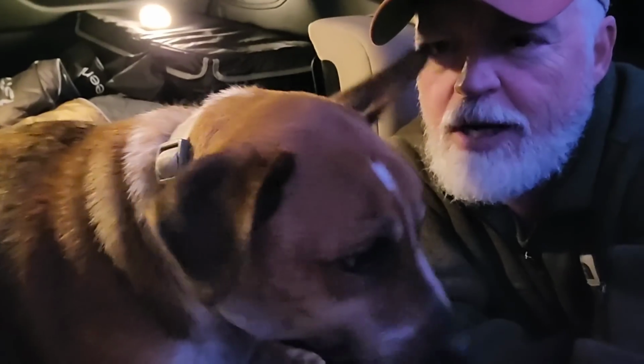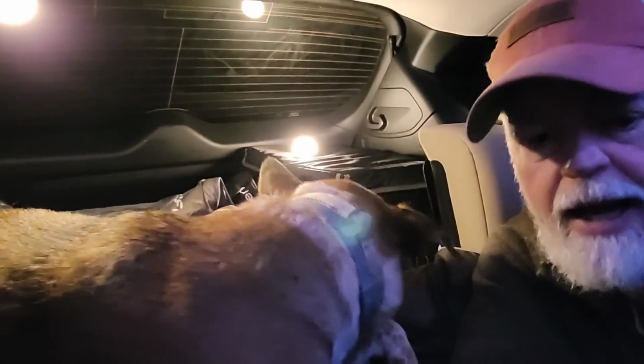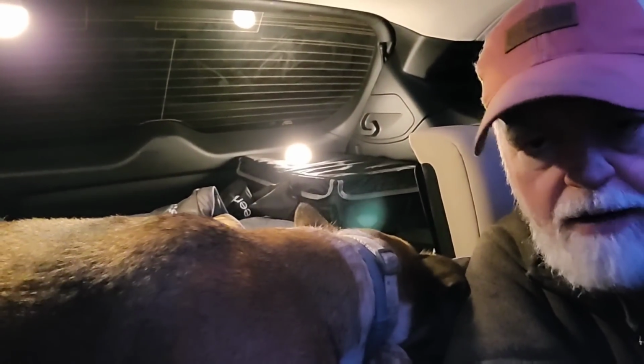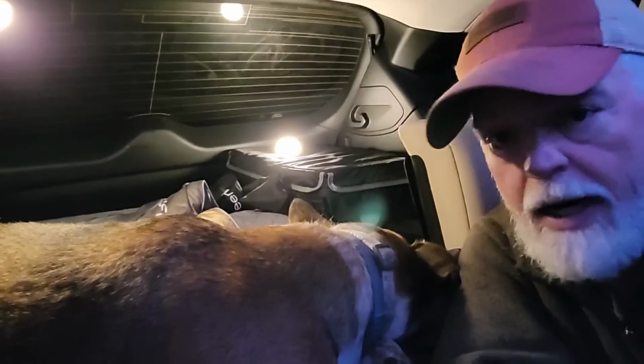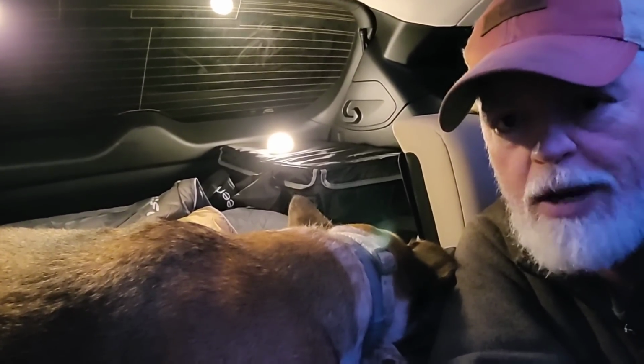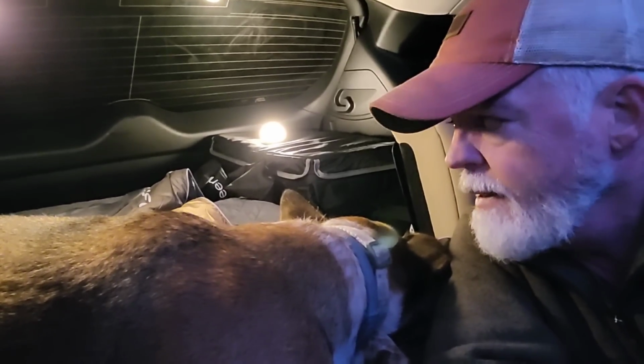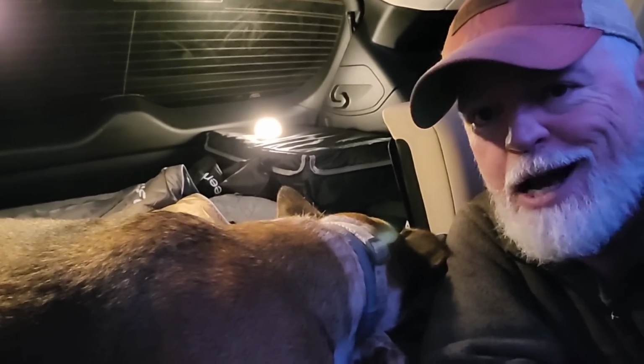So you can see the refrigerator back there. Now, I'll probably lay with my head going towards the back. I used to lay with my head up front here. But the other day when I crawled in just to check it out, at the house before we even left yesterday, I climbed in it, got Bailey in here just to see how she'd like it.